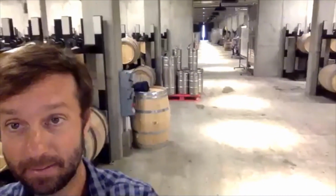We don't want to have that added layer of structure. We want it to be a little bit more approachable. But it's really a question of, we go barrel by barrel. And I mean, here, you can see how far that door is. That's all Pinot and Chardonnay behind me. So we have a couple hundred barrels to taste through over the next couple days.